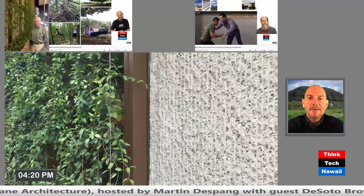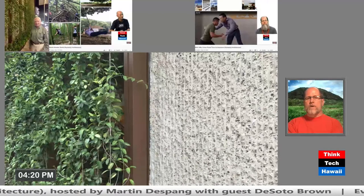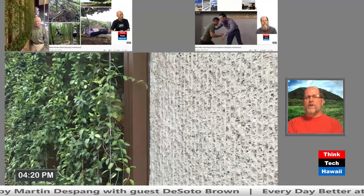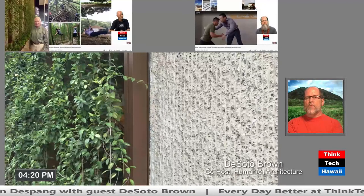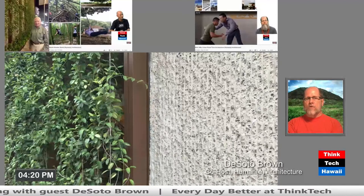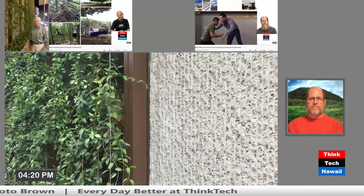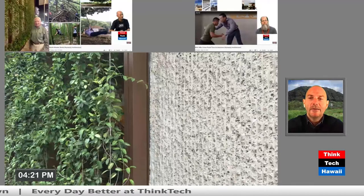The next slide. Yeah, and I want to just point out too quickly that they kept the original brutalist chipped concrete exterior. They did not cover it up or smooth it out. So it's a nice contrast of the foliage to that concrete. Yeah, absolutely. And next slide.